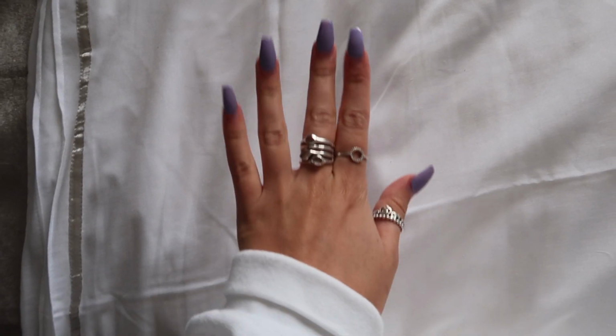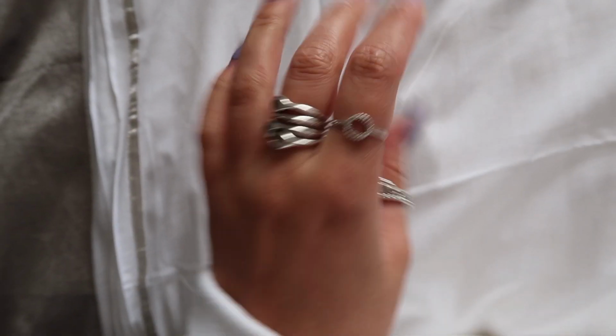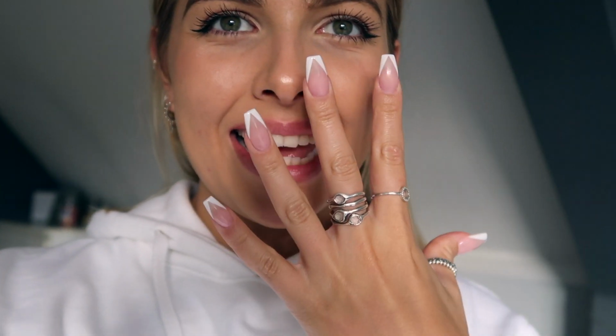The first thing I need to get done is my nails. So this is what they look like currently, super grown out, and they've also got pen and stuff on them. So I'm going to go get my nails done, and then I'll show you them when I'm back. Okay, so I'm back home and my nails are done.